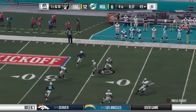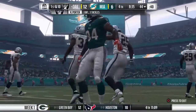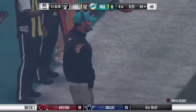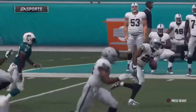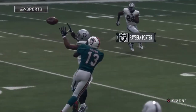And now this is intercepted. My goodness. Picked off around the 37. And the return comes to a halt right at the 44-yard line. Brandon, offensively, this has been a tough day for him. Trying to find a place to throw the football. It's been extremely difficult. I've got to give a lot of credit to the secondary, especially the corners who've had the receivers on lockdown.